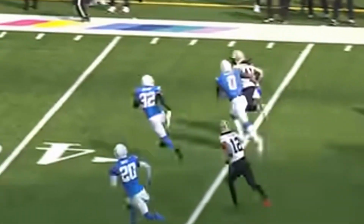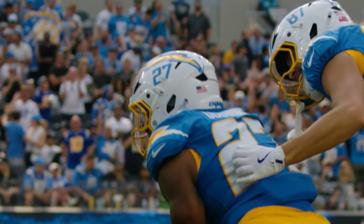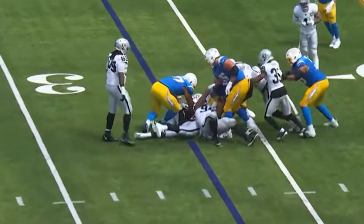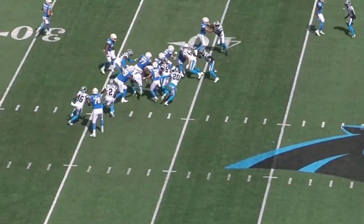So, all in all, this roster is better. The floor is higher. The depth is better. The scheme fits make more sense. But let's not sit here and act like the Chargers just turned into a Super Bowl contender overnight. There are still questions, plenty of them.